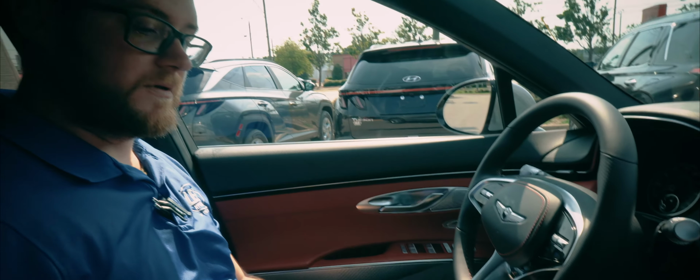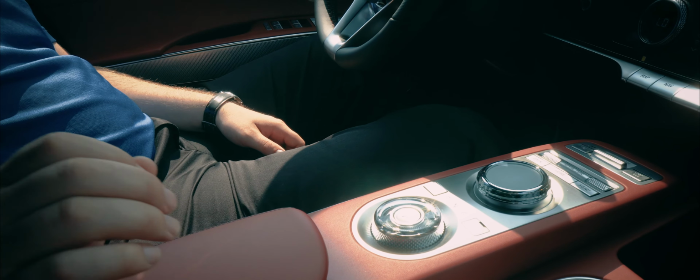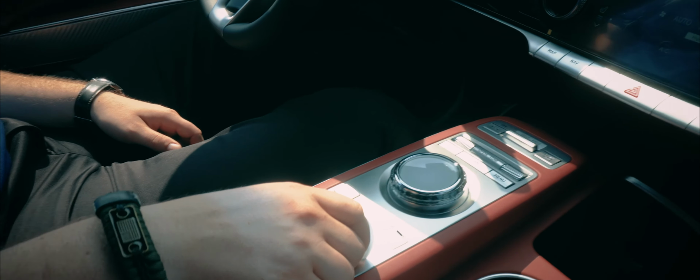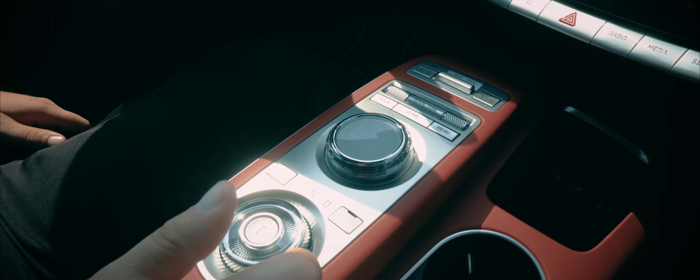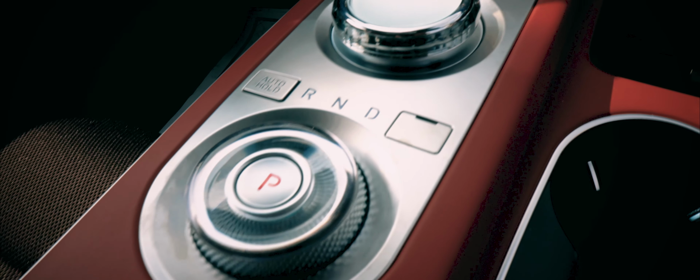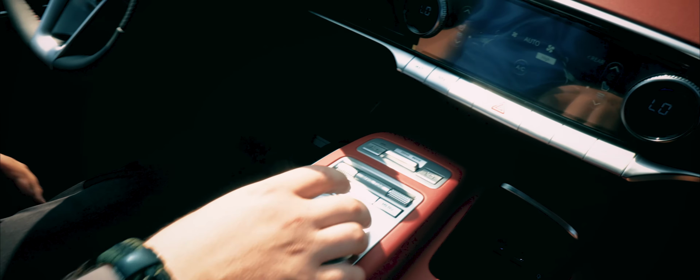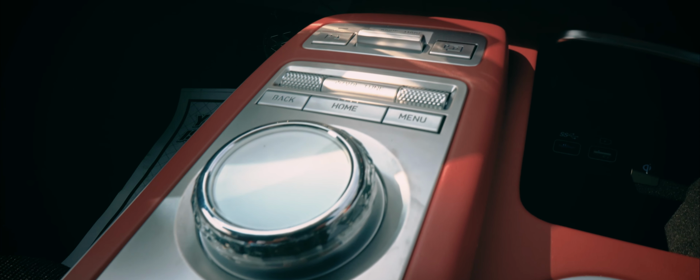Over here, all new in the G70 is your rotary dial. So you got one for the shift. You can go left, middle, and right for reverse, neutral, and drive. And to put it in park, you just got your button right here, which is going to do all of that for you. Now this right here, from a more relaxed position, is going to let you operate this screen up here.